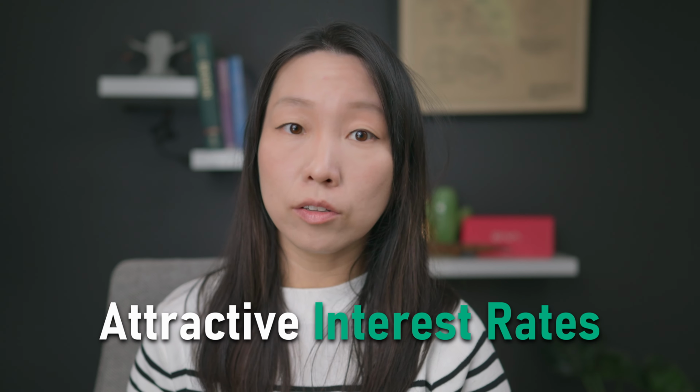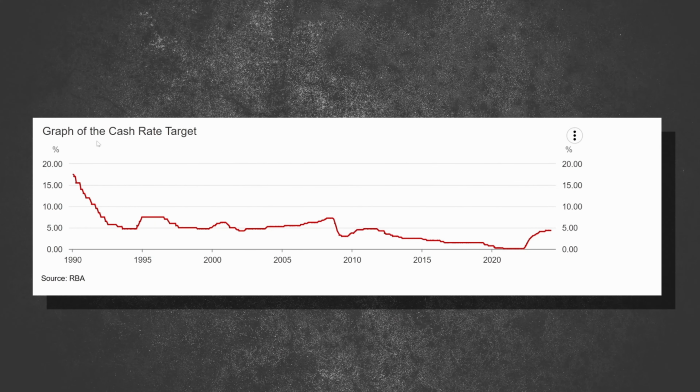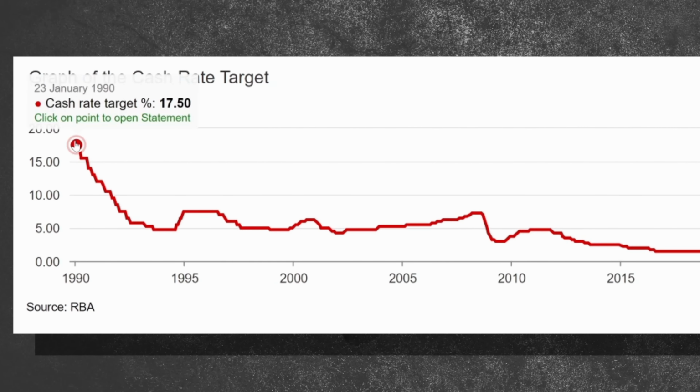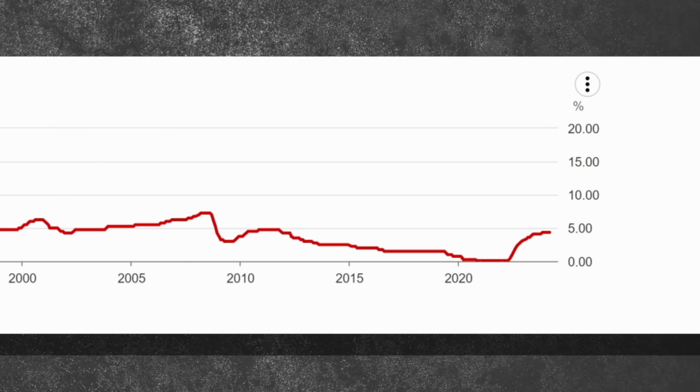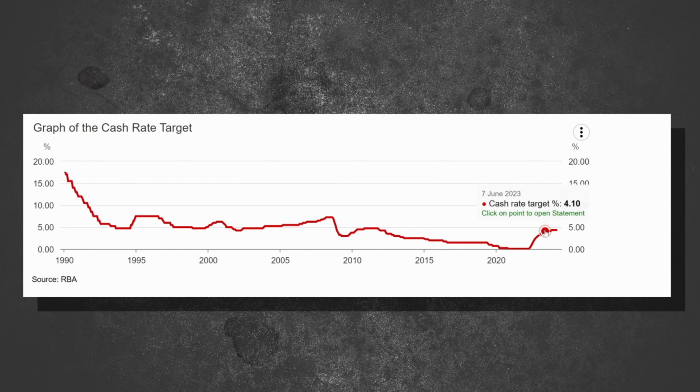Typically, you want to start the annuity in a time of attractive interest rates, then lock into that relatively high rate. For example, if you see the historical cash rate, you would want to lock in the higher annuity rate around 1990 if you retire around that period when the interest rate is going downhill. Not the other way around. During the pandemic 2020, you would be better off leaving the money in the bank account, which could give you more interest.